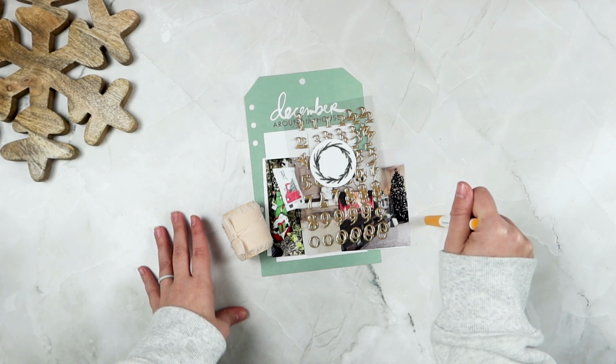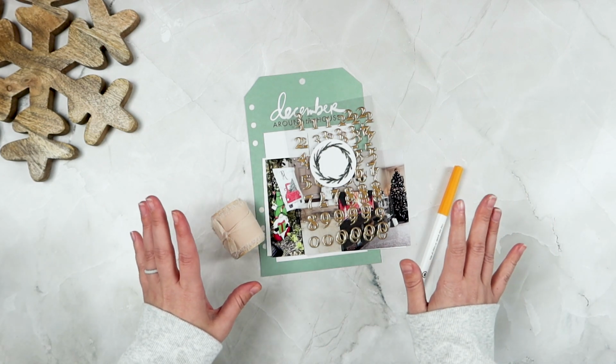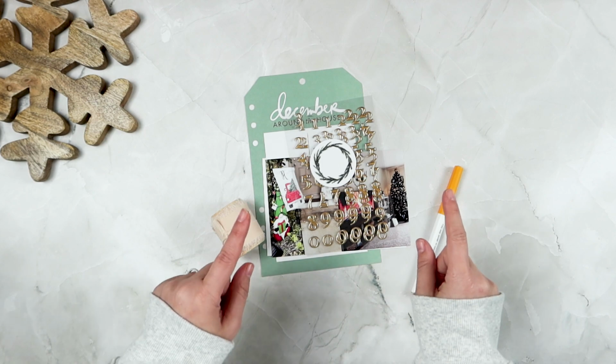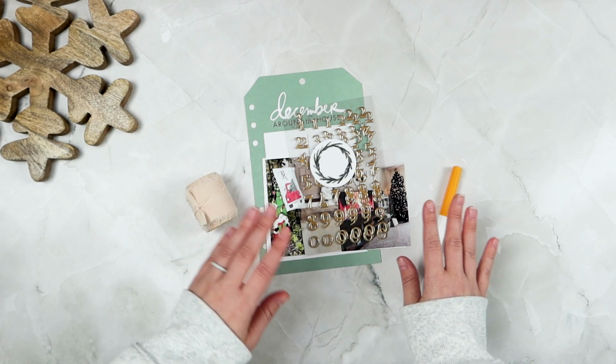It is December 26th, so it's the day after Christmas, and I really want to finish this before the end of the month. So that is my goal, and that is what I'm going for.